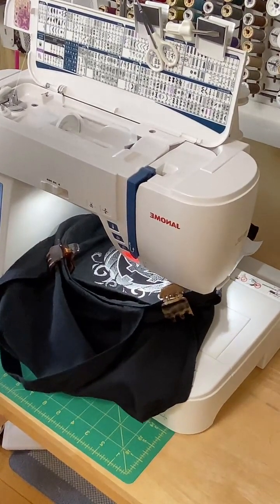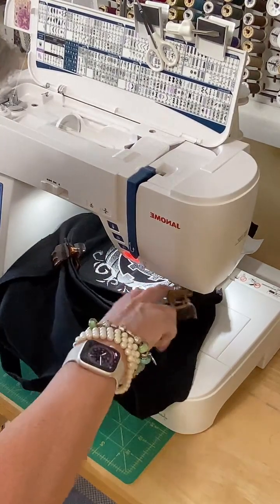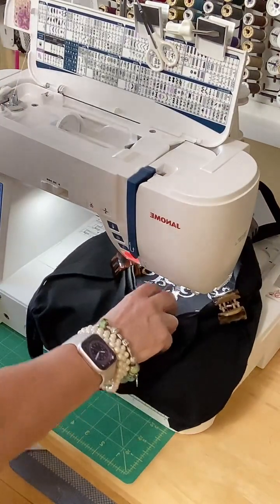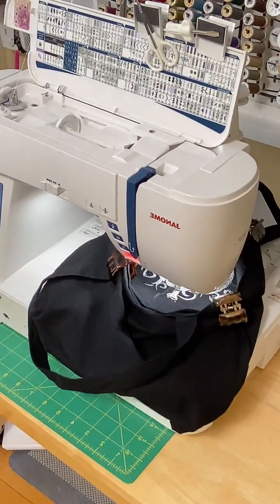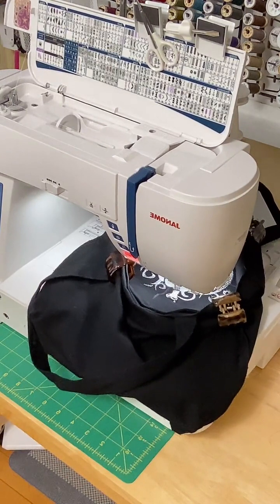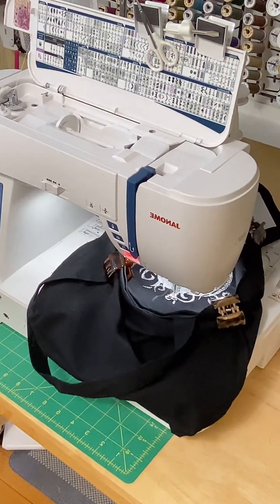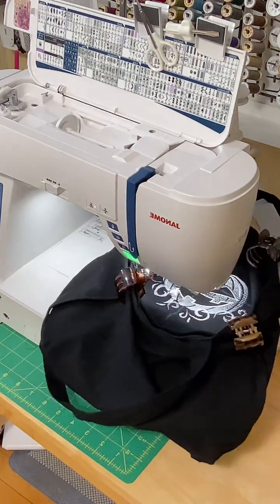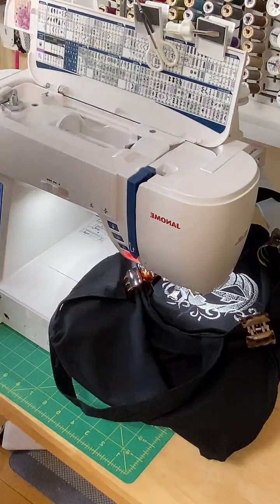You got your machine up and going? Oh yeah, you got your machine up and going? Oh my goodness. Well, that is good news. I am so glad to know. Oh my gosh, that took forever. That was a long minute. Glad you have it. What are you making on it?